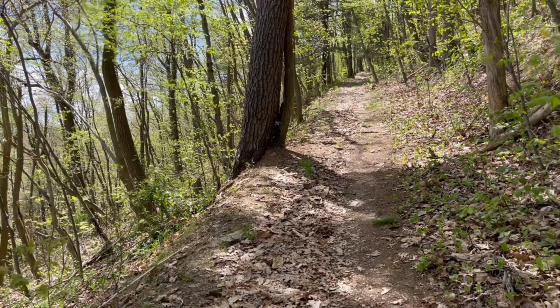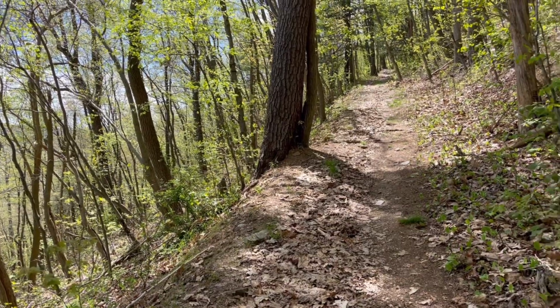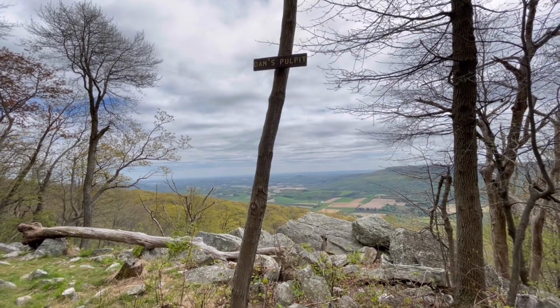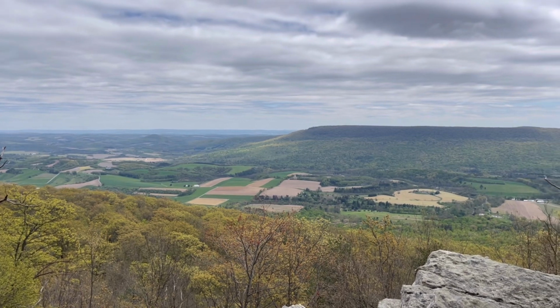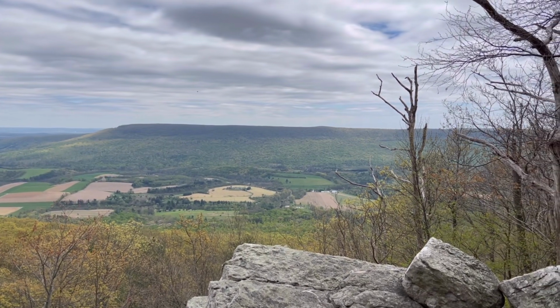It's a steep uphill, which I kind of expected. And we have reached Dan's Pulpit. It's a great view.